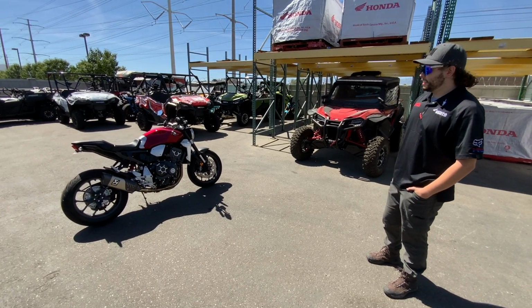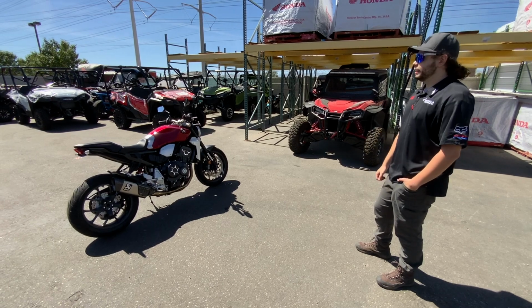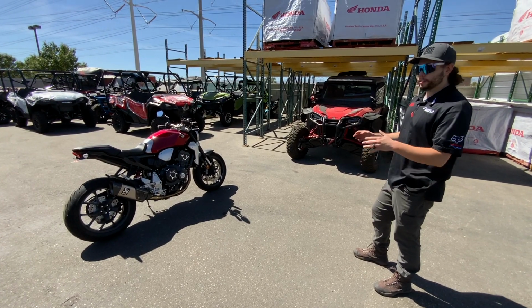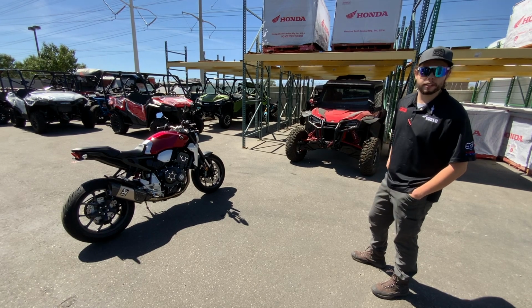It's Honda's naked sport bike, so it's going to be competing against the Ducati Monster, that Aprilia RSV4, that kind of stuff. This is Honda's take on it, and I think they've done an amazing job. In my opinion, it's probably the best looking bike that Honda makes at the moment.